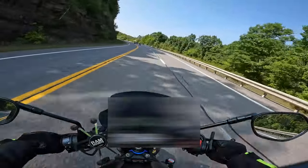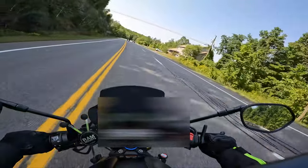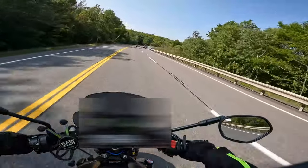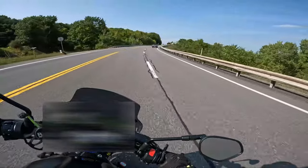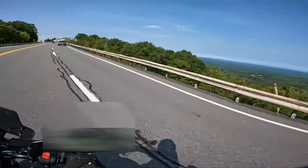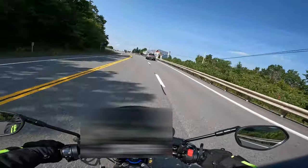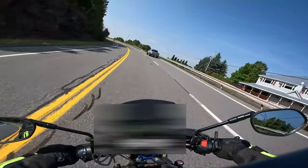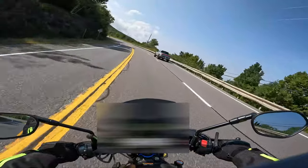Not sure where we're going for that one. I have an idea, but that might not happen. Ooh, it's a Rivian electric truck. Oh, there we go. I don't know if it really picked it up, but quick look down into the valley.